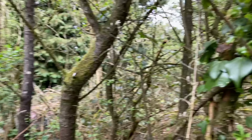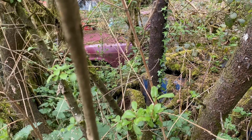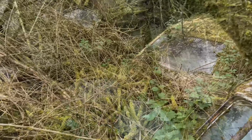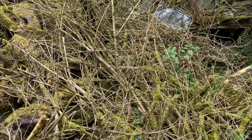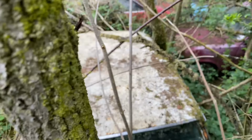Yeah. It's not good. Is that a Capri there? That looks like a Capri, that purple one. It's a Vauxhall. Can't think of the name. Definitely a Vauxhall. Wow. There's a Rover P6 over there, I think, in the corner. Just about see it. Like that.